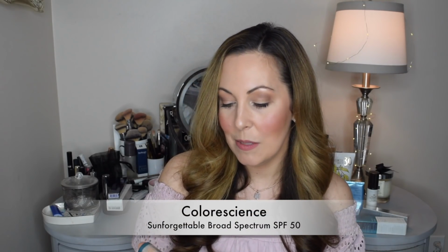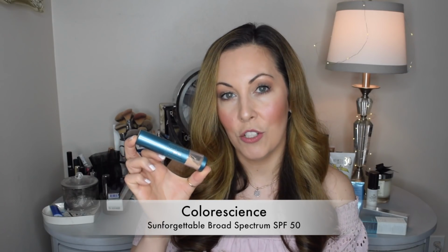Now, in terms of reapplying my SPF, I have two favorite go-to products. I'm going to first share with you the one that's been in rotation the longest. I can't tell you how many of these I've repurchased. This is from Colorescience. I know, big surprise. This is the Sunforgettable Broad Spectrum SPF 50. This is a brush-on sunscreen. It's got this little part where you lift that up, that comes down, and then you would reapply it over the skin, and the powder just kind of disperses through the bristles.